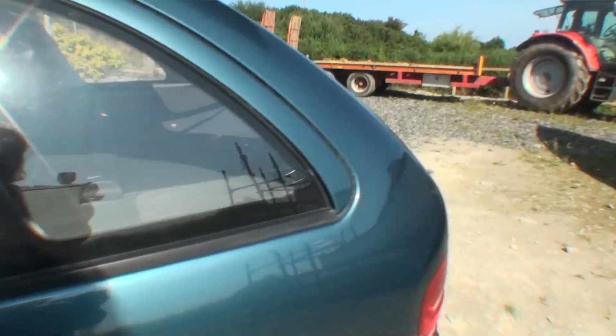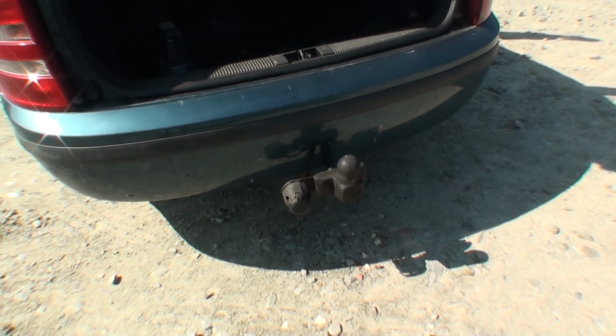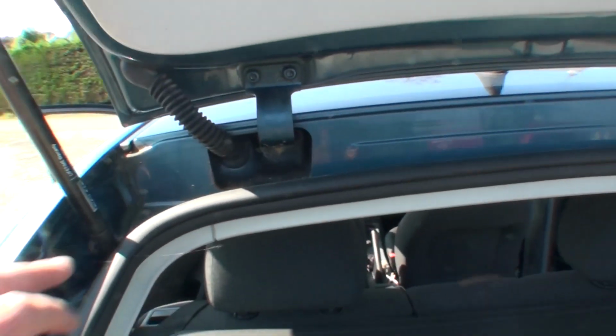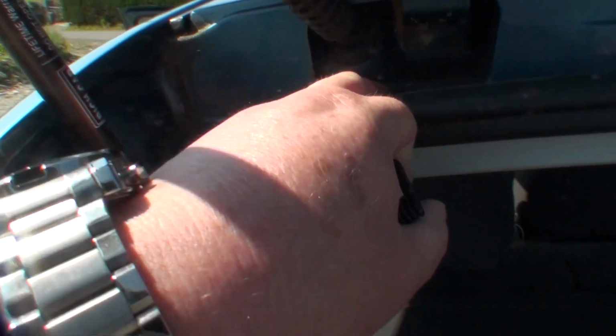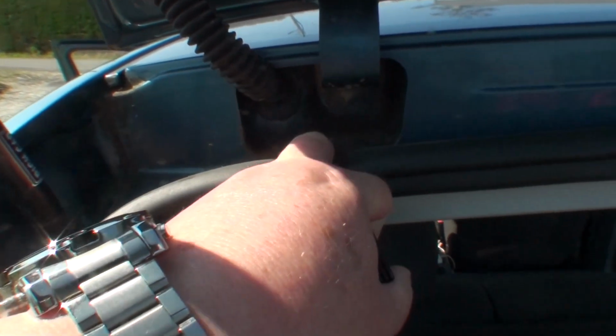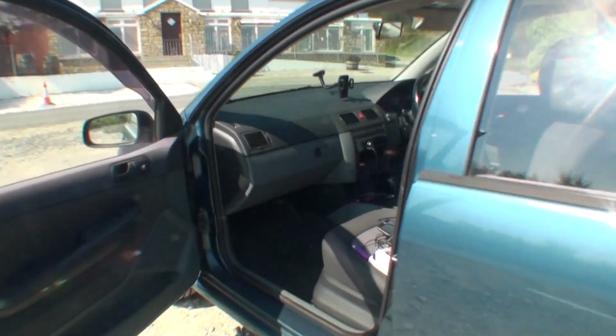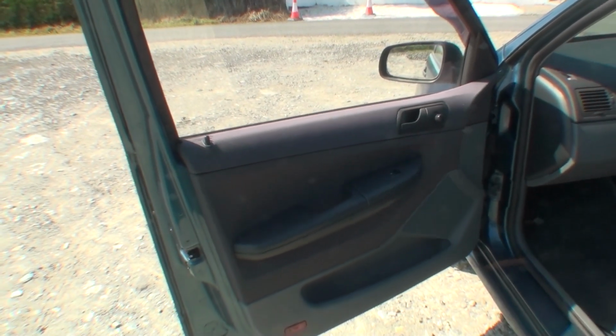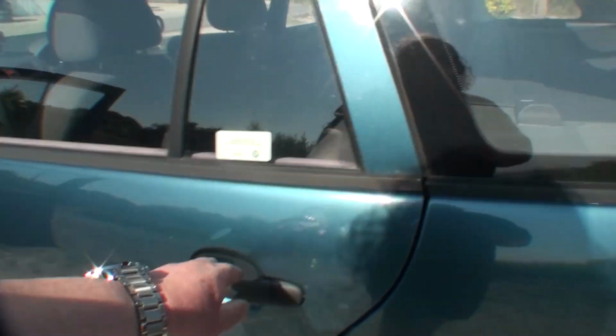I'm just going to put this light in the boot. This one has a tow bar with its little protective boot here, but you can see along the joints here, not very much rust at all for the year. There's a little bit of rust there, but nothing to sort of write home about. You can see the joints here, everything seems to be okay, you know. On the side you got front electric windows, back windows are manual.